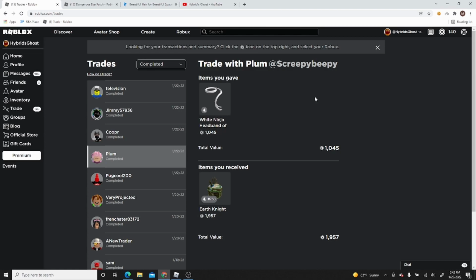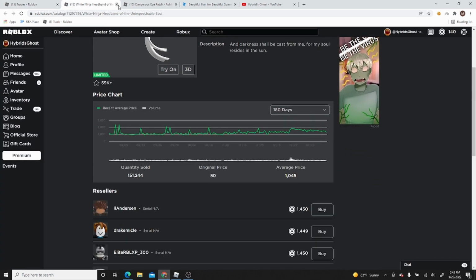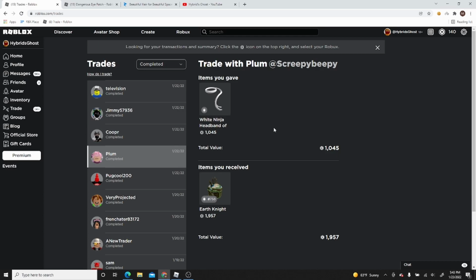Alright, y'all. Next trade I did was with this guy named Plum. As you can see, I gave White Ninja Headband for Earth Knight. Earth Knight is very bad demand. This was actually about 1.5k, so it was about even at the time. I think this is a win-win for both of us because Headband fluctuates. It's usually really high. I don't know why it's so low right now. But it got LPP'd, which means someone sold it for super cheap, like 1 Robux, and it just lowered. But yeah, I think it was about an even trade at the time and a win-win because Earth Knight is very low demand.